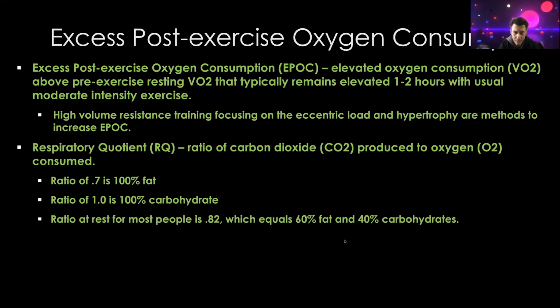So you're burning additional calories while you're at rest, which is very helpful. And then we've got respiratory quotient, and that is the ratio of carbon dioxide produced to oxygen consumed. If your respiratory quotient is 0.7, you are burning nothing but fat. If it is 1.0, you are burning nothing but carbohydrates. And then the ratio at rest for most people is about 0.82. And that would be 60% fat, 40% carbohydrates.